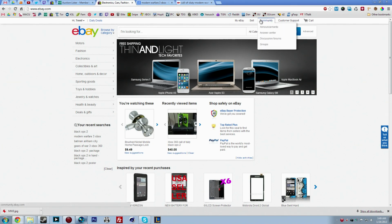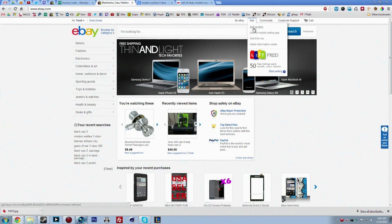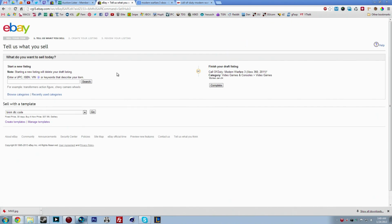But yeah, you need to create an account, and once you have an account, then what you need to do is you're going to hover over the Sell tab and click on Sell an Item. You won't have this over here, but you'll have this section on the left that says, what do you want to sell today? And you're going to type in either a UPC, so you could type in the exact barcode on the proof of purchase, you could type in an ISBN for books or VIN numbers, or you can just type in a keyword.